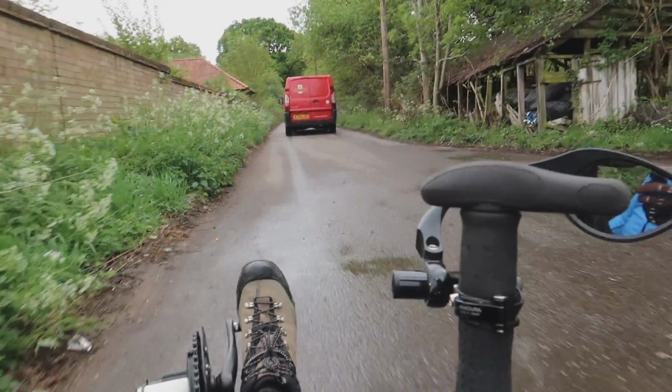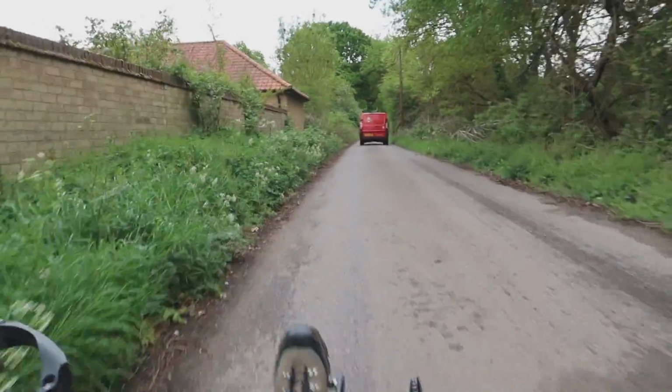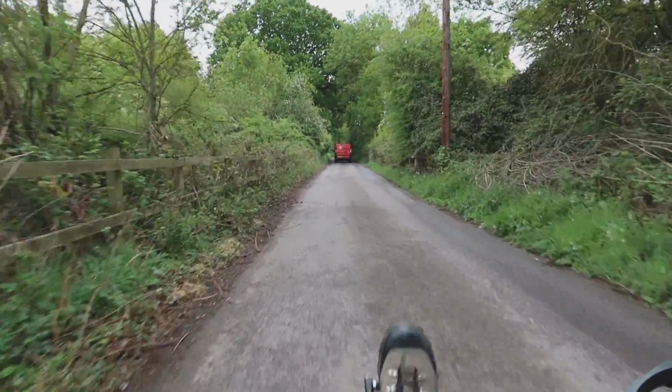So many puddles! Oh, it did rain yesterday. It rained and it rained. But we needed it. You've seen how dry it's been throughout April.